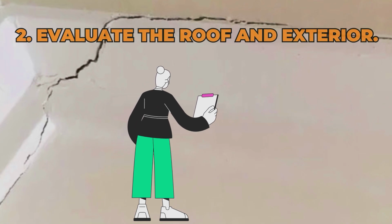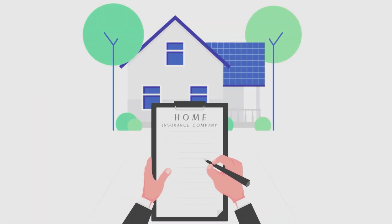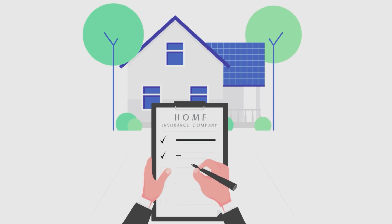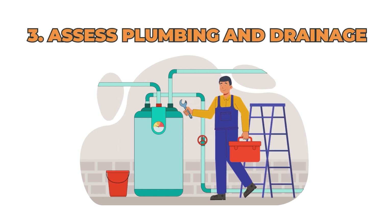Number 2 is evaluate the roof and exterior. The roof is thoroughly inspected for damage, leaks, or wear and tear. The exterior is also checked for issues like damaged siding, windows, and doors, which could affect the property's curb appeal and energy efficiency.